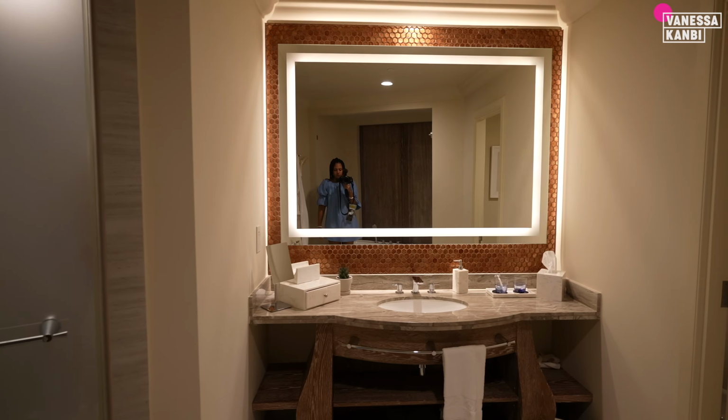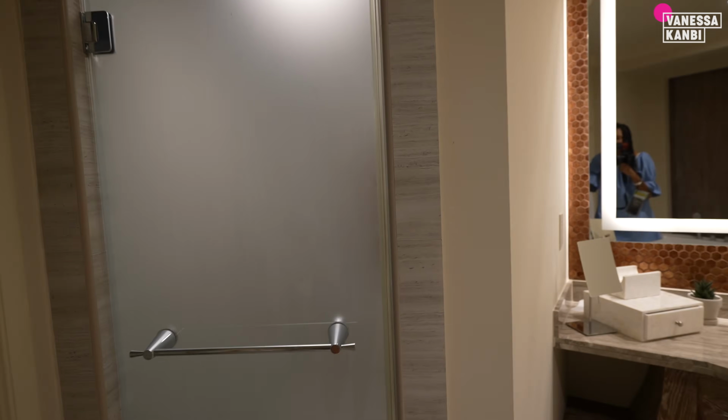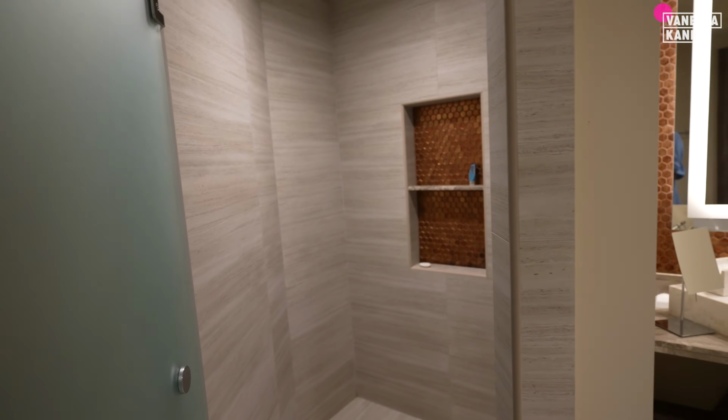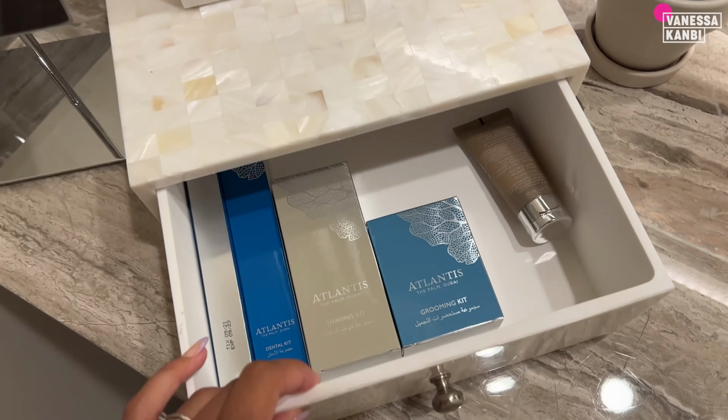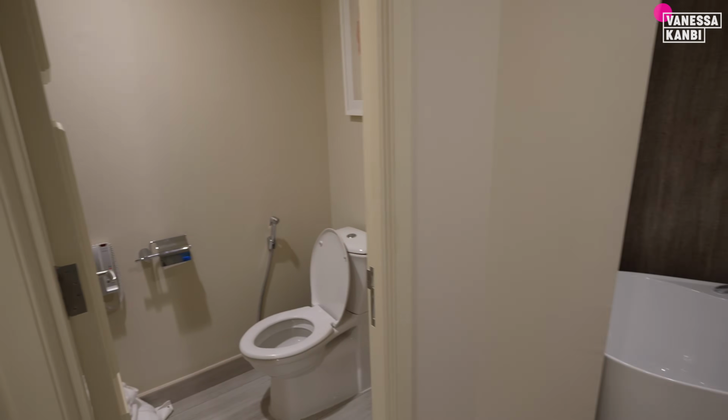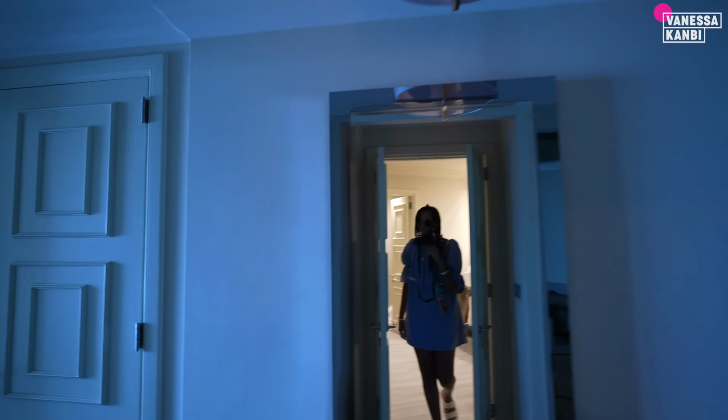There's this bathtub and it actually opens out. I'll do it from the other side. You can see out to the bedroom. And then there's this really nice vanity over here. And then there is the shower in here. Again, it comes with really nice amenities. And then there's this door for the toilet in there. Okay, now we come back into the main room.